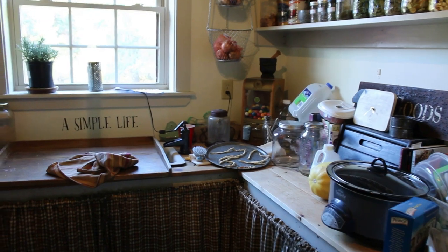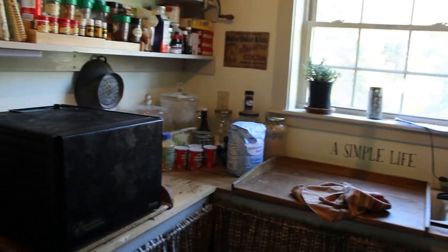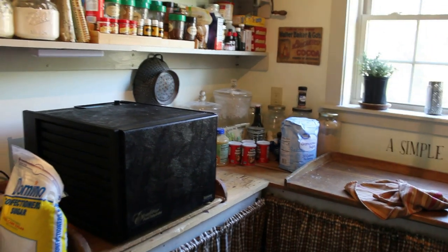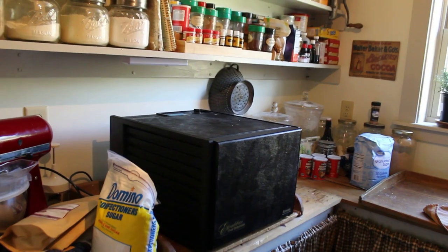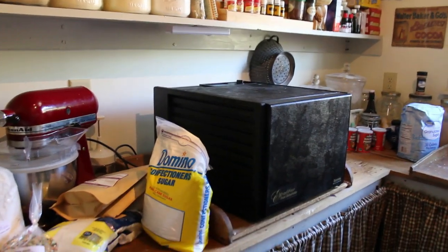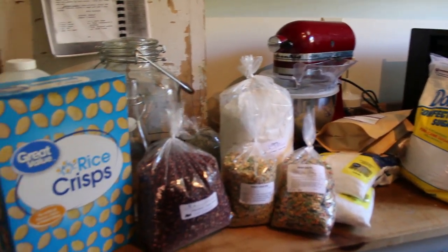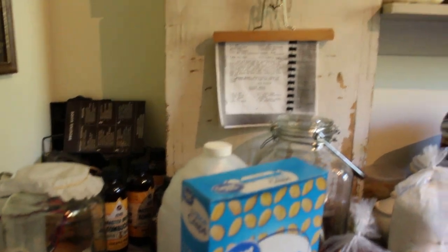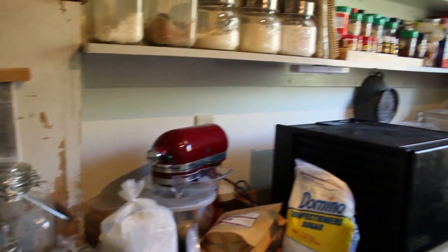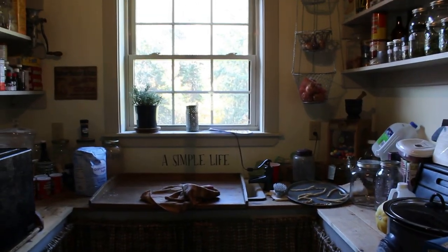You know, during the fall harvest season, I've got so much going on. I've got a lot of cooking that I've been doing. I've got stuff in the dehydrator that just finished. I've got to get that out and put it into containers. I have stuff that we bought at the Amish store I need to get put away. I just haven't taken the time to do it all.